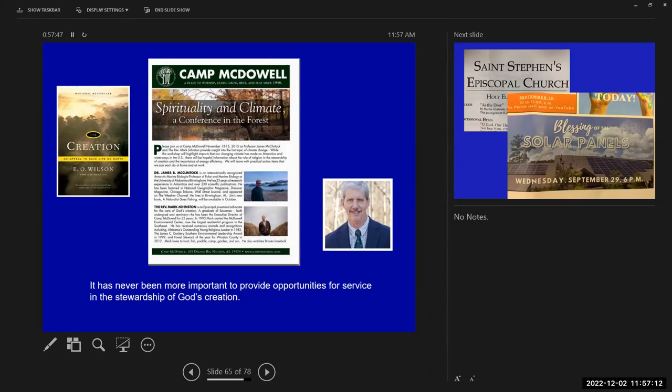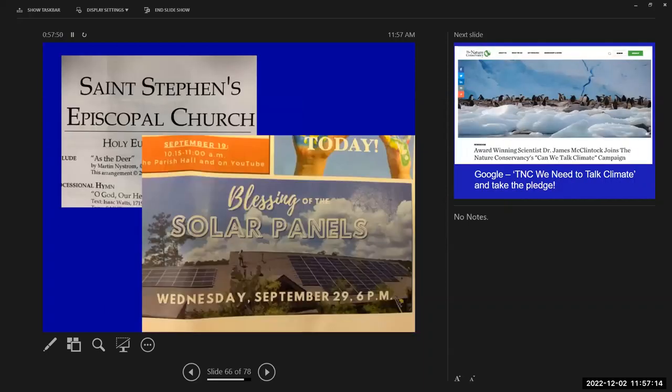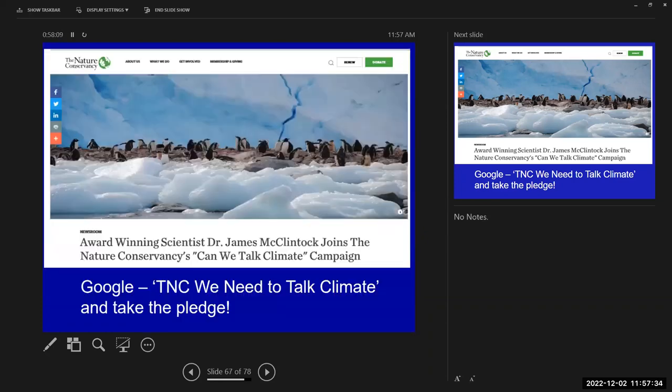I get invited to speak at churches more than I used to. This is our church that I go to with my wife, who's in the choir, and we had the blessing of the solar panels, where the bishop actually went up in a bucket above the church and dropped holy water on the solar panels to bless them. And the press came, and 100 people came, and it was a wonderful moment.